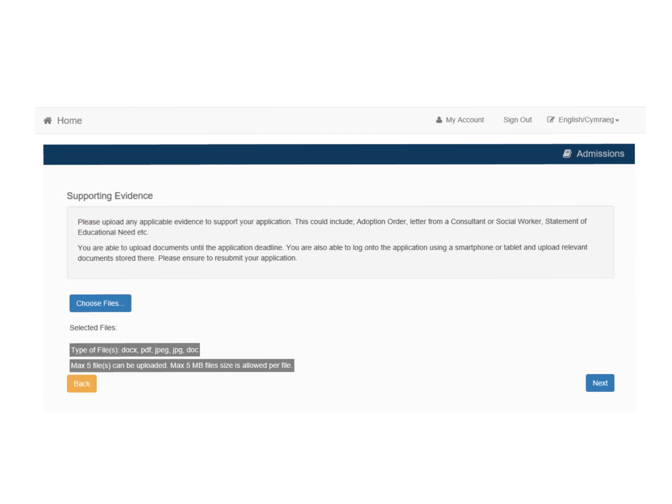This next page is where you can add any supporting evidence that you may have mentioned in your application for any of the high schools that you've applied to. Please upload them here. You can do this by pressing the Choose Files button and finding them on your computer.